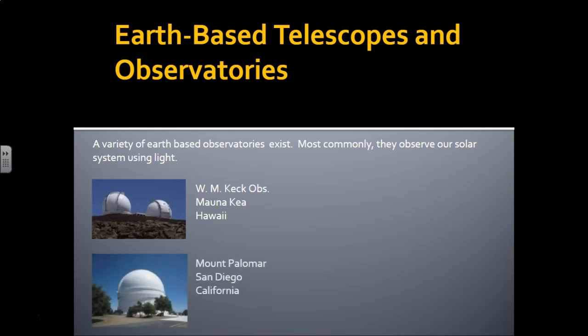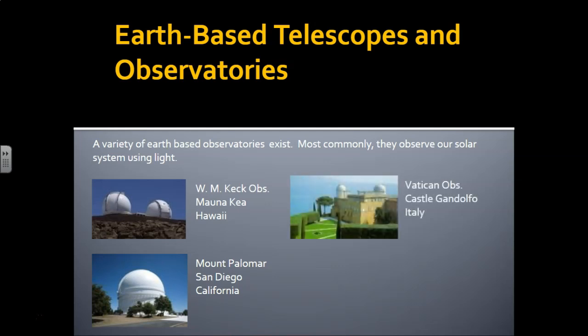Then Mount Palomar, near San Diego. For some reason, I always think this is one of the more famous ones, even though it's near a large urban center. I still think it's a pretty famous observatory. At one point, I think it had the world's largest lens in it, which was pretty cool. And then the Vatican has an observatory, which was made famous years ago by a book by Dan Brown called Angels and Demons, a bit of a thriller mystery sort of book.